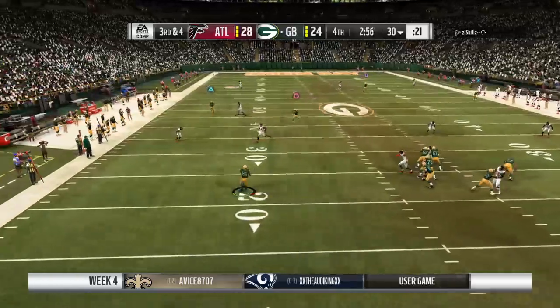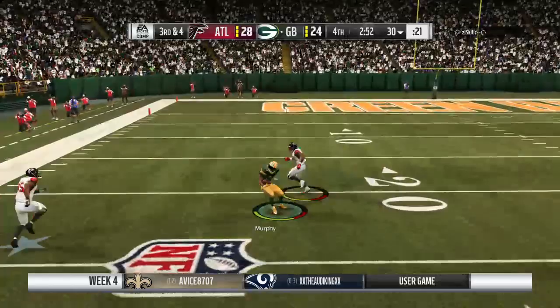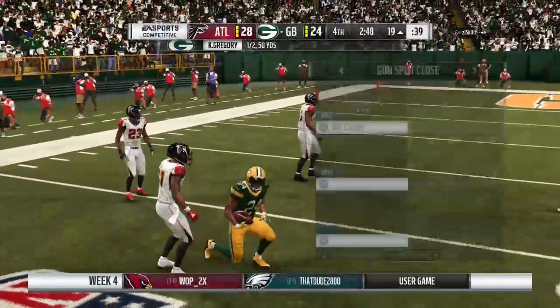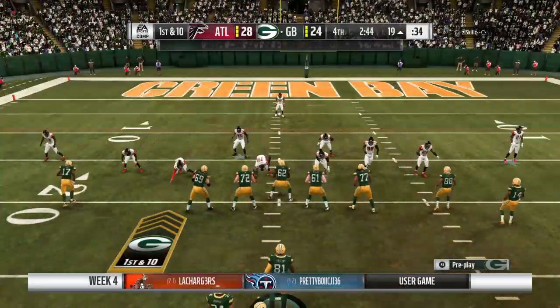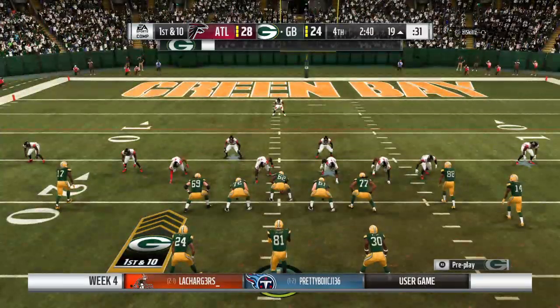Gregory buying time to his left. Now he'll throw deep left. And that's caught inside the 35. And mark him down all the way inside the Atlanta 20. It's a big play for the Pack on 3rd. And even 50 yards.